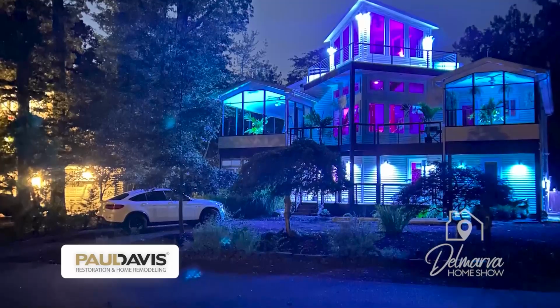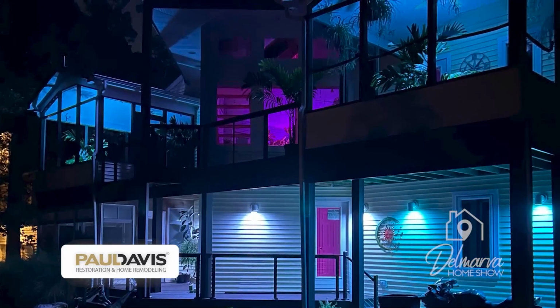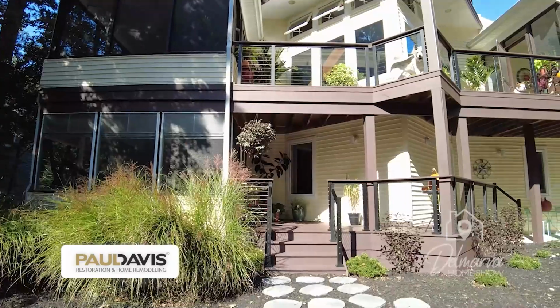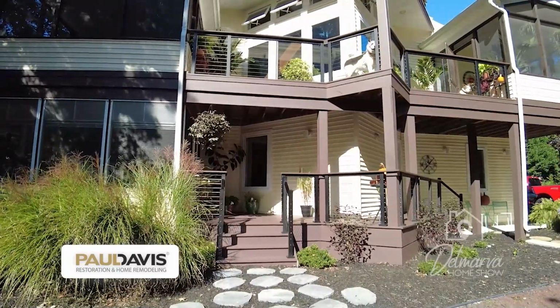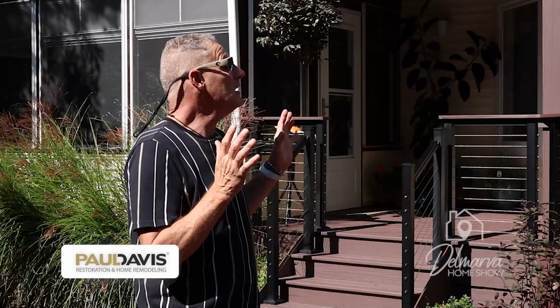It's something that you remember. We went to another level, and we're also in the new times, I guess. Paul Davis put us with the 2022, 2023, we're here. Oh, and even the metal railings were just phenomenal. The railings made the whole project. I'm ecstatic. They were great from start to finish.